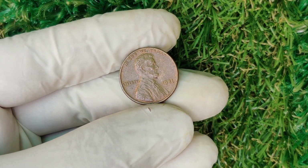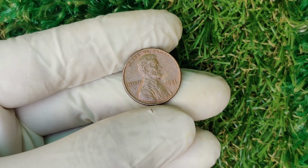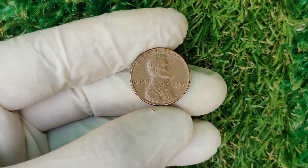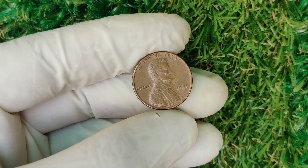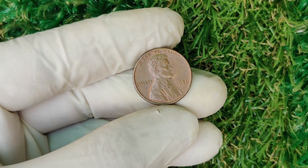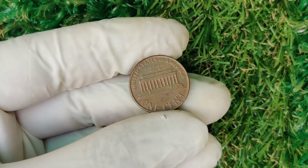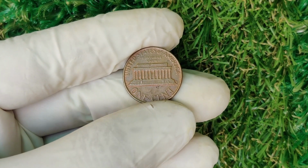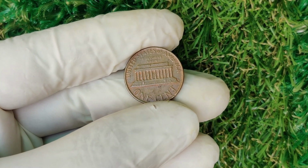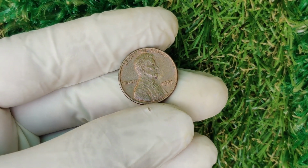Before we dive into the details of the 1981 coin in question, let's take a step back and appreciate the legacy of the Lincoln cent. This iconic coin has been in circulation since 1909, making it one of the longest-running designs in U.S. coinage history. Designed by Victor D. Brenner, the penny honored the centennial of Abraham Lincoln's birth, and it has since become one of the most recognizable coins in the world.